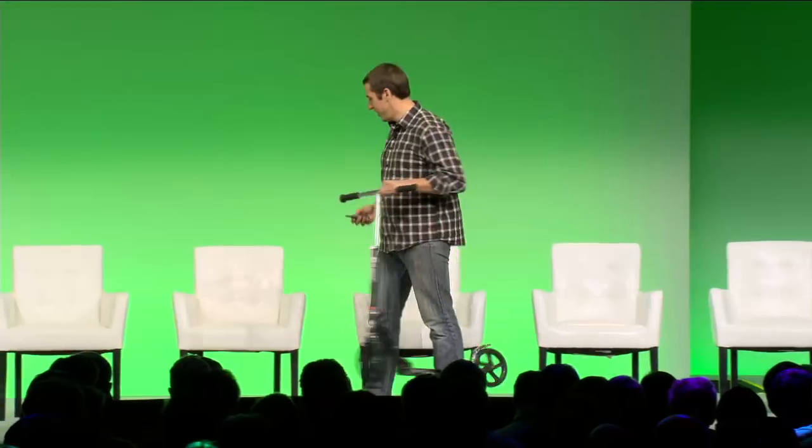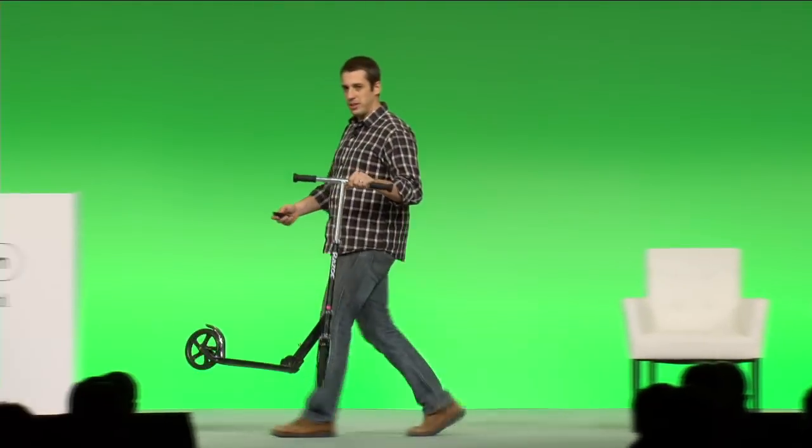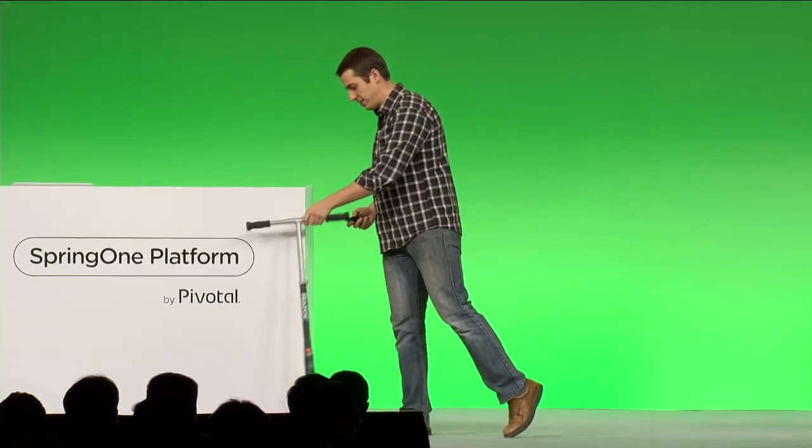Look at that, look at that. Today is all about new. I've never ridden a scooter before in my life, so I had to steal Peter's. I've never been on a main stage like this before.